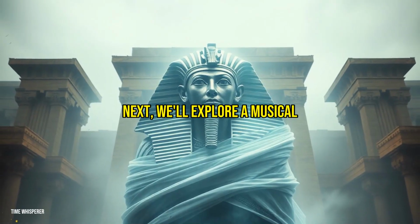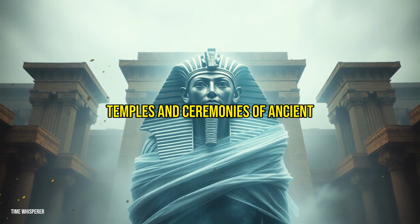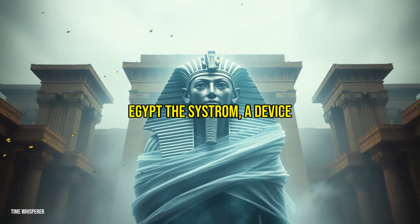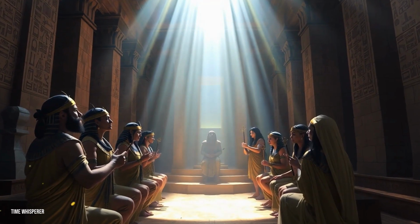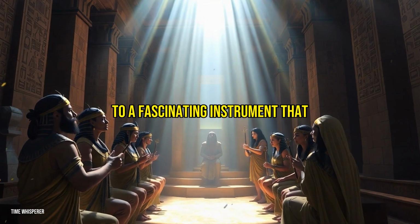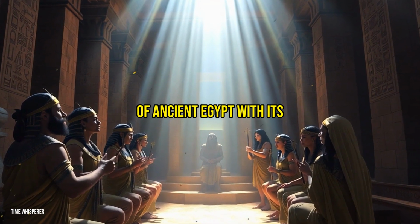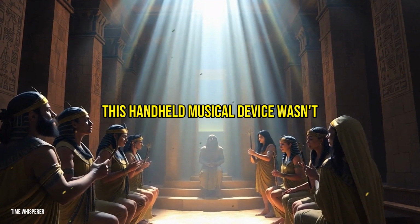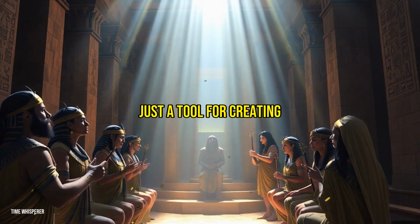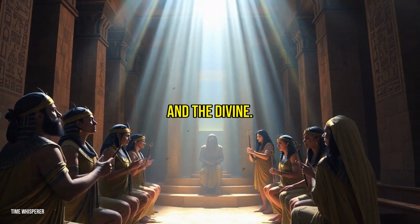Next, we'll explore a musical instrument that resonated through the temples and ceremonies of ancient Egypt, the sistrum, a device that bridged the gap between music and the divine. Now, let's shift our focus to a fascinating instrument that filled the temples and ceremonies of ancient Egypt with its unique sound, the sistrum. This handheld musical device wasn't just a tool for creating music, it was a sacred object that connected the earthly and the divine.